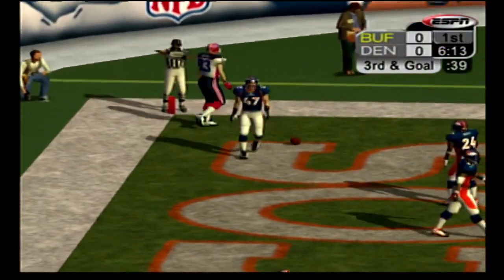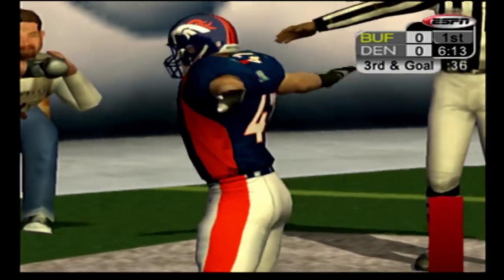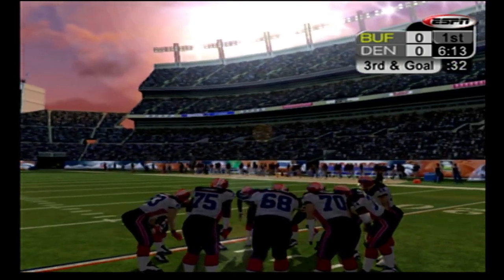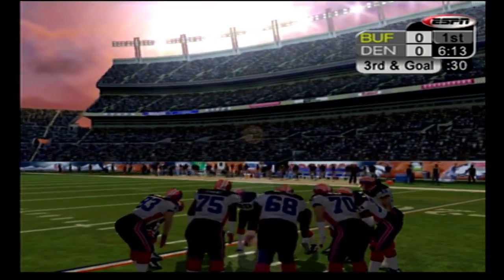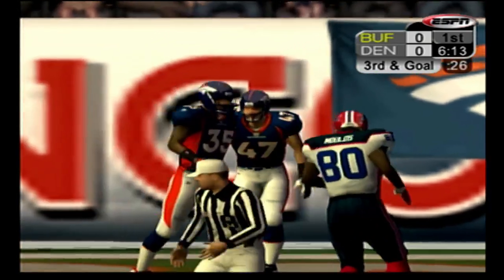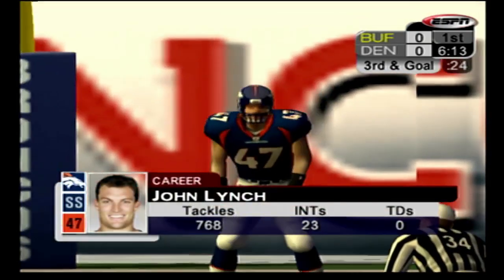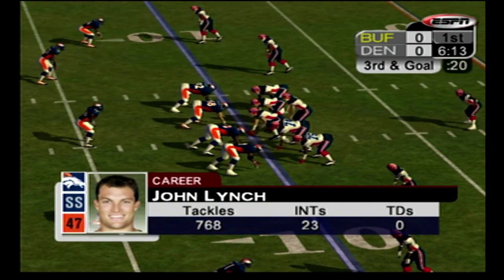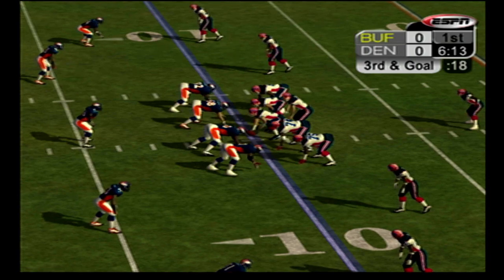Lynch makes a play on this one and forces the incompletion. John Lynch swatted that one away cleanly. The receiver didn't have a prayer in getting that one. On second down, they try for the first, but it's played well by the defense. That will bring up third down. Nice pressure that time. Check out those interceptions over his career. What a ball hawk.